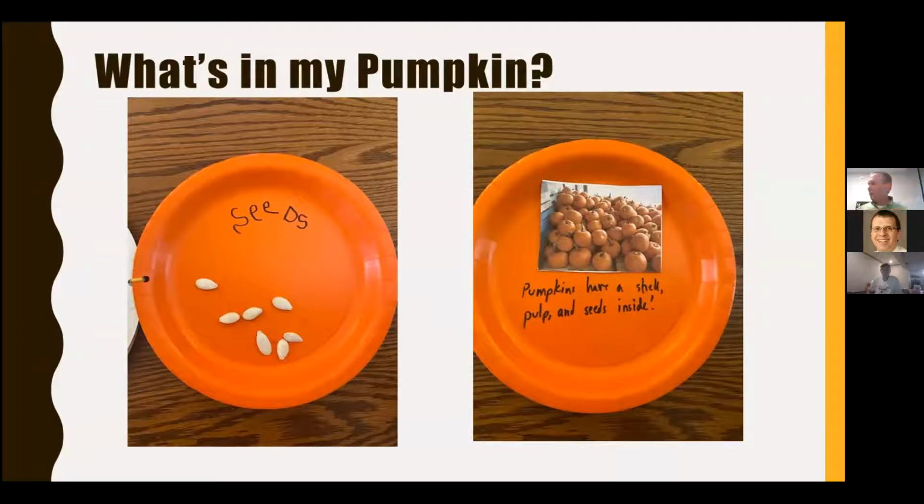Again, a good way to get them to not only learn the information, but then reteach that information to other people and show that to other people. So another easy, simple way to bring that idea of pumpkins into your classroom. All right.